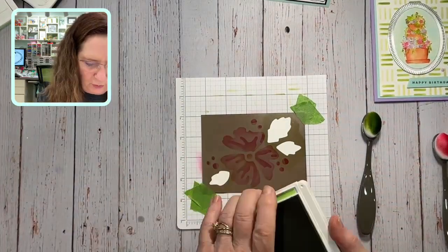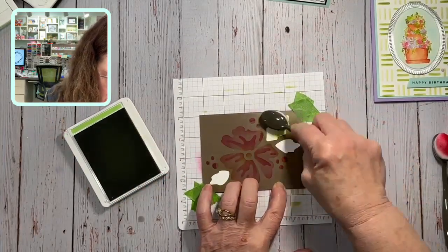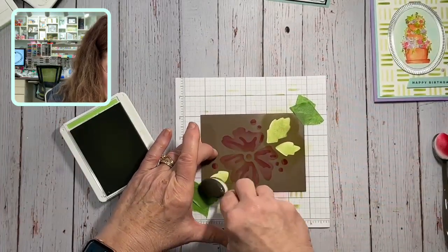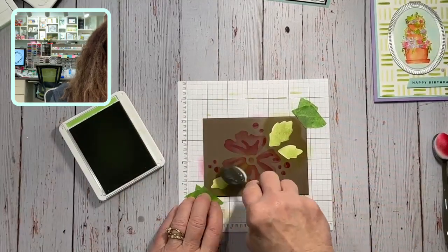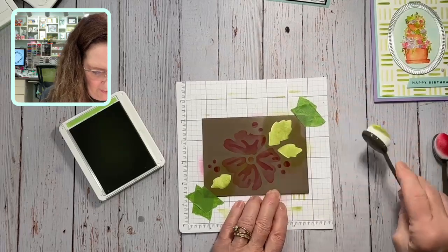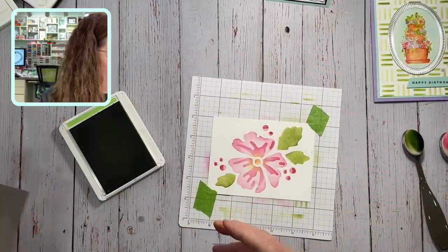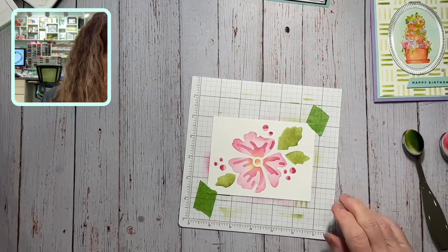So we're going to start with our light, which is Pear Pizzazz. We don't have to worry about going on our flower because that's all masked. That's not going to get colored. Super nice. So we can go ahead and pull that up. Okay, so you can see where we're going. Then I'm going to bring in my Granny Apple Green.